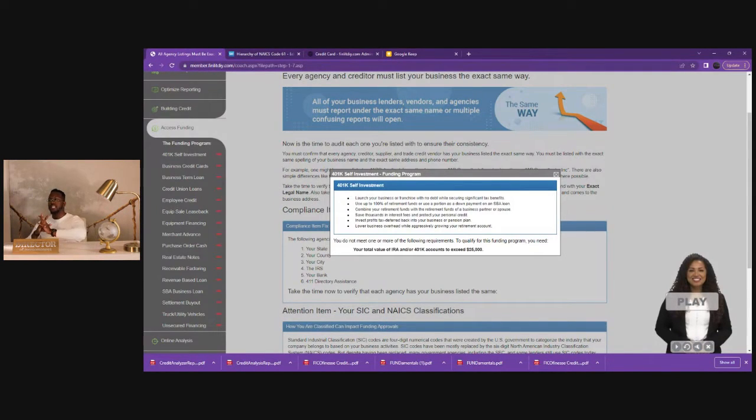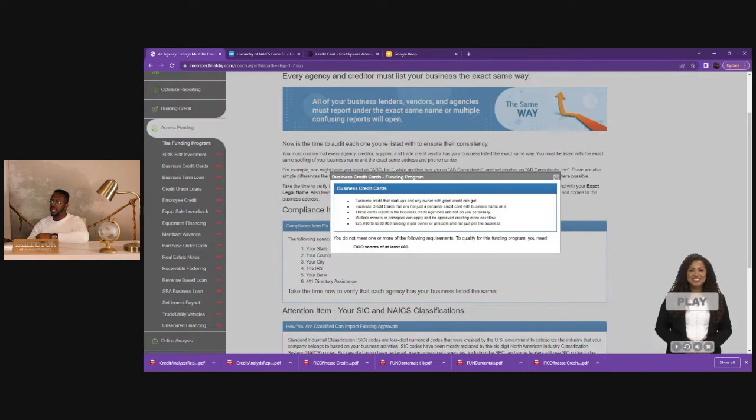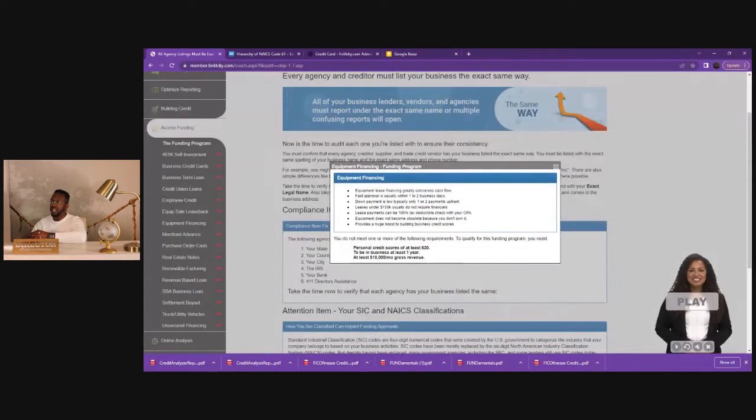If you have a 401k, right, if you meet that requirement, if you can use 100% of your retirement funds as a down payment on SBA loan, right? You can get access to that and it can exceed $25,000. If you need a business credit card, it'll tell you the criteria of that, what you need, right? You need a 680 credit score. If you need a business term loan, it'll tell you the type of funding that you need, right? It'll tell you the restrictions, how many inquiries you can have. If you need equipment financing, it'll say that you can get that within 1 to 2 days, right?